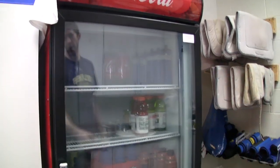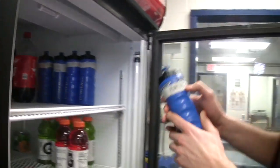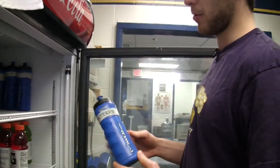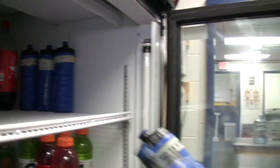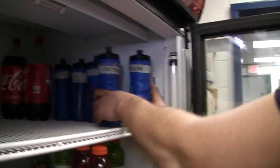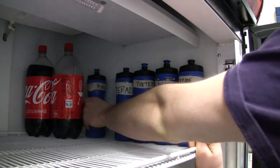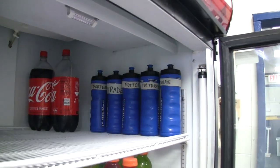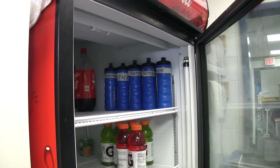Porterade. Chris Porter has his own special drink. As you can see, Porterade. He likes to put the electrolyte packets in. Look at this. We have 5 bottles just for Chris Porter. Porterade. I mean, I don't know, but 5 bottles to yourself, that sounds pretty selfish.